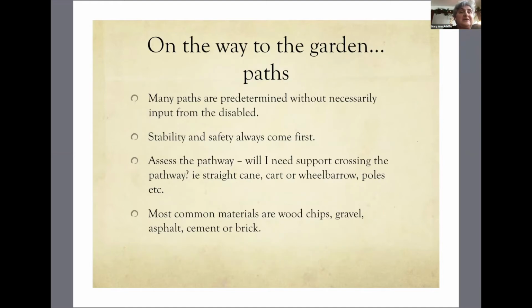So, on the way to the garden, we need to think about paths. Many paths that are put down are predetermined without necessarily any input from the disabled. But stability and safety always come first. When you assess the pathway, you need to know: will I need support crossing the pathway, either with a cane, a cart, or a wheelbarrow, or poles? The most common materials used for paths are wood chips, gravel, asphalt, cement, or brick.